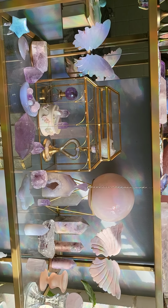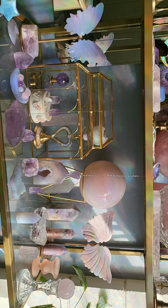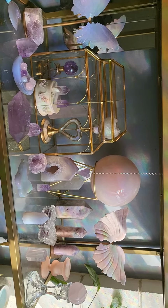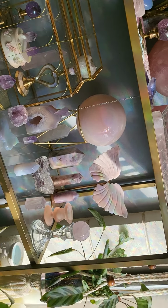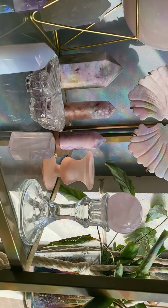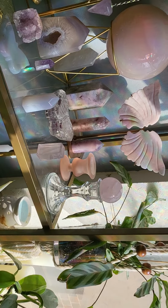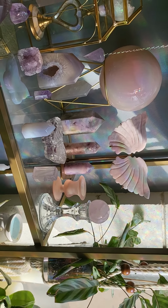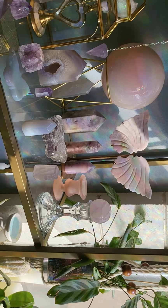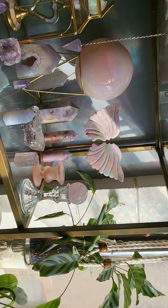Okay, so we have a lot going on this shelf. I kind of redid this all the way. It's not all new, but it's all rearranged and such. So over here, I have this glass candlestick holder. I'm getting into more of these because they're so freaking cute. I want some pink ones really, really bad, because I just love the way it looks. It looks super elegant and so beautiful.